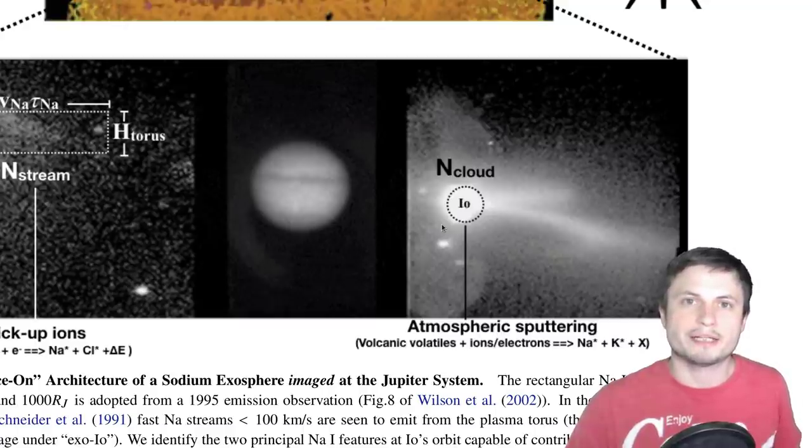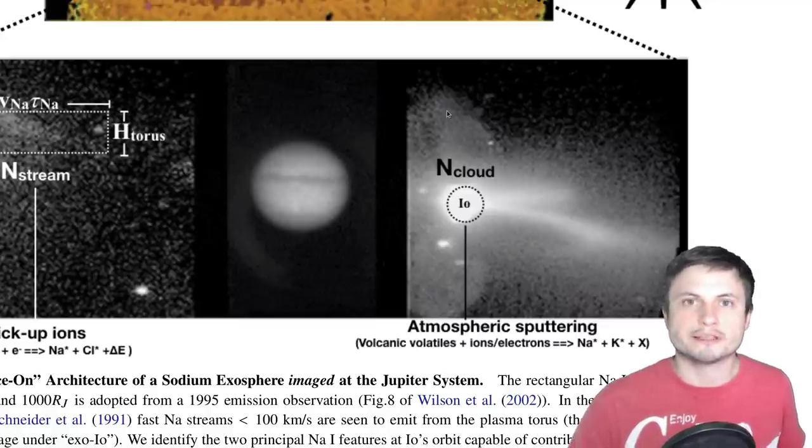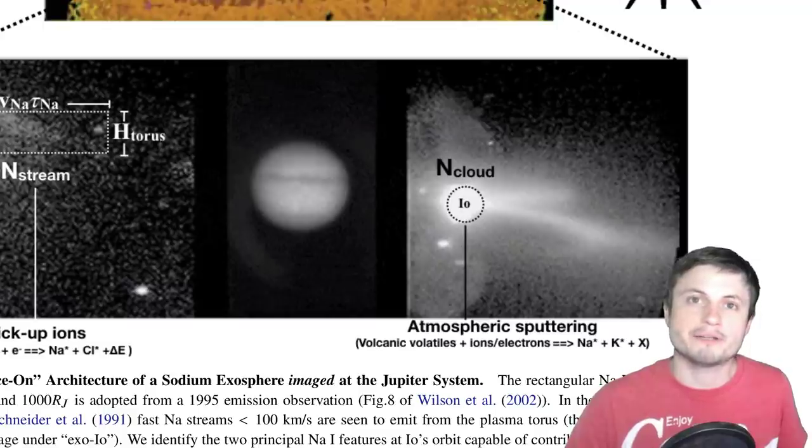And all of this volcanic stuff that comes out of Io stays around Jupiter and creates a relatively easy to observe cloud of volcanic volatiles or volcanic ashes that are constantly emitted and they are always there and they make a very specific and very unique signature that's visible from really far away.